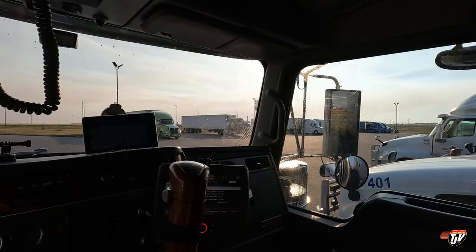Medicine Hat, Alberta. I wanted to quickly stop here before we get into Saskatchewan, because Saskatchewan's got way more expensive fuel. It's way cheaper here in Alberta, so I wanted to top up my tanks here and then head east.